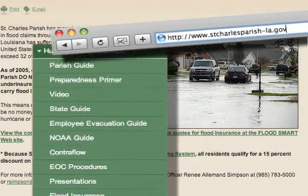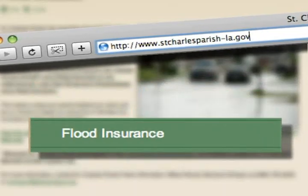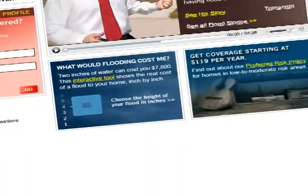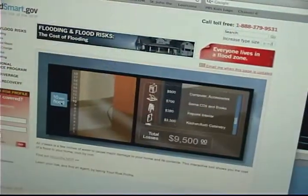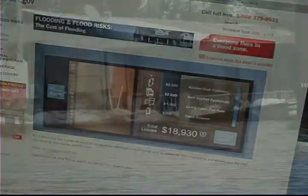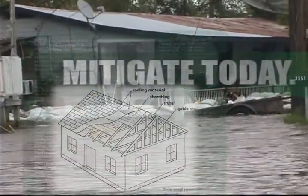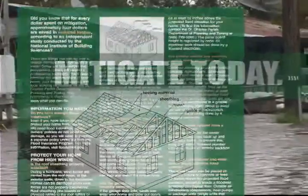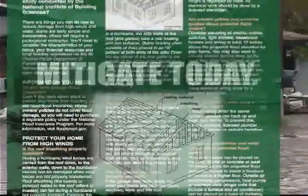Log on to the parish website and click on Hurricane Preparedness. Then follow the link to flood insurance. Here, you'll find interactive tools to calculate the cost of flood insurance in your area and the cost of repairs if you choose not to have flood insurance. In addition to flood insurance, there are steps you can take now to mitigate high wind and water damage to your home. A homeowner's checklist is included in the parish guide to help you make the right decisions.